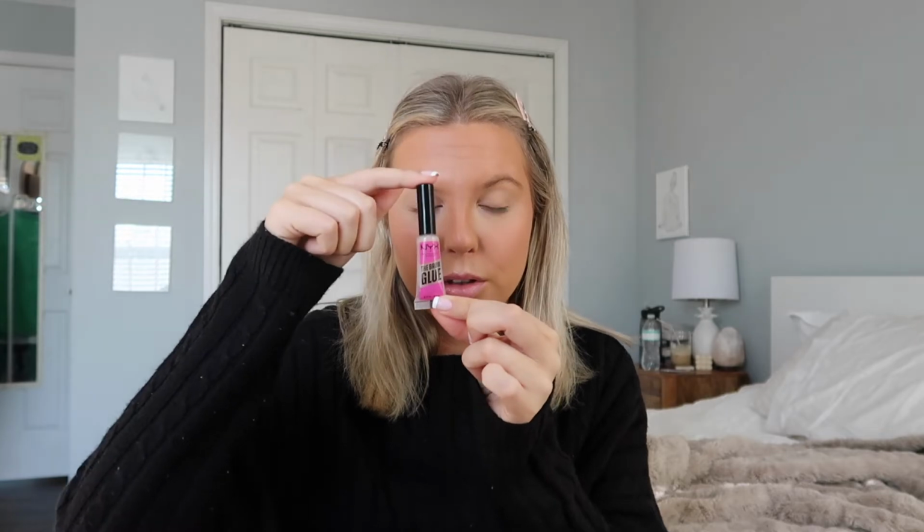Alright, much better. Okay, now I'm going to go in for the eyebrows. And this is quite a process, let me tell you. So, I use two eyebrow products. I use the NYX Brow Glue, and then I use the NYX Lift and Snatch. So, what I do is I'll go in with the brow glue and I'll just start going up and to the side. I don't push up.